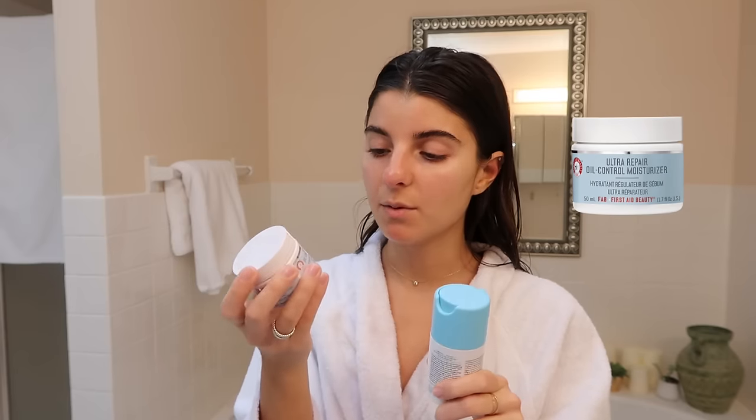This one, the Oil Control Moisturizer from First Aid Beauty, is also amazing. And then the mask that I use is a really nice hydrating one. I feel like it makes my skin feel really supple. And sometimes I use this as a moisturizer, especially with the winter, it's getting dry, the heat, everything. Oh, summer's so much better.